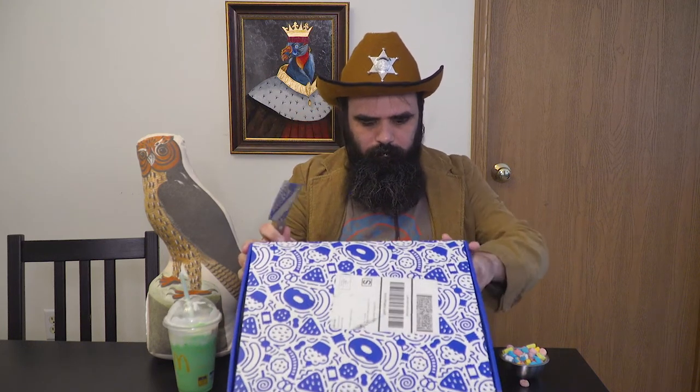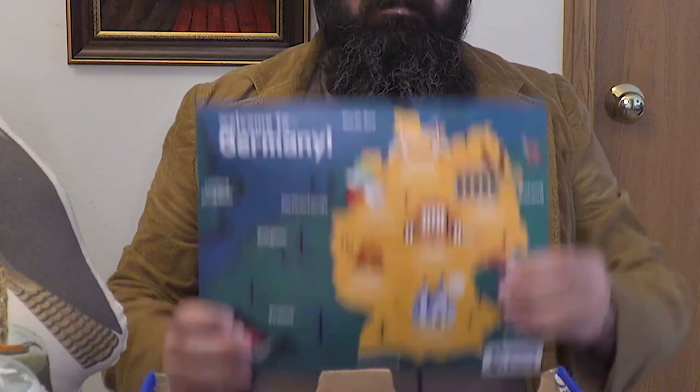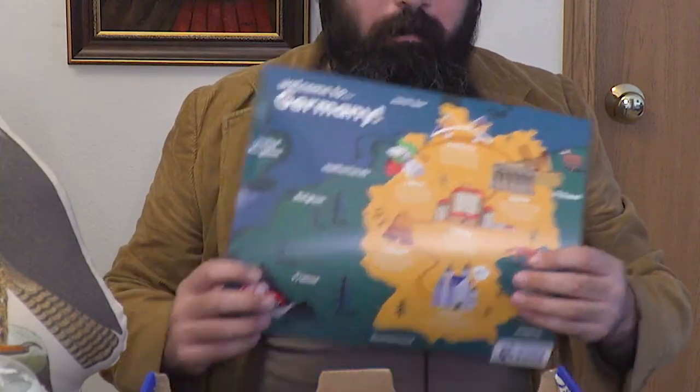Subscription on the bottom. Give them money. Let's use the cheese cleaver. That's what it's for. Oh, only one tape today. Good, makes my life easier. Hey, look, it's Germany. I thought it was going to be Italy, but it's Germany. They used to be friends, though. We have the German instructions. Let's see here. Let's pick a good one.